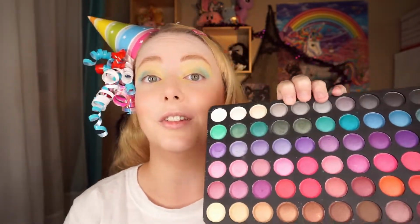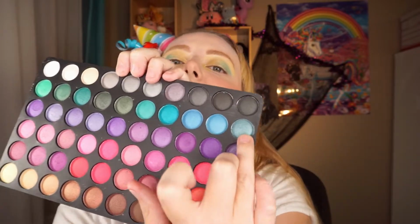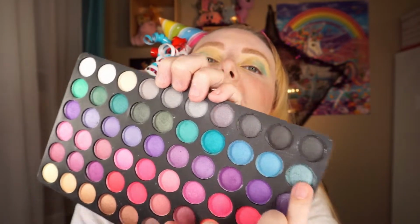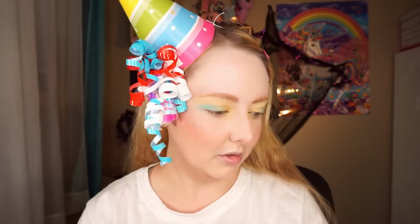This eyeshadow palette comes in 2 layers, so this is the second layer of the palette. And I'm going with this shade right there. I'm gonna put that on my thin blending brush and see how that performs. Okay, I'm gonna try to make this my crease color. I don't know if it's really going to blend with what's on there or not. We're just gonna have to see.